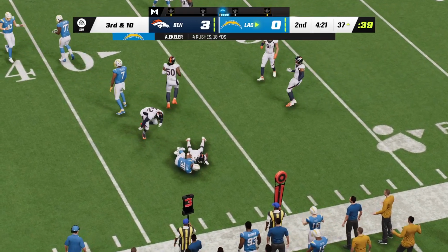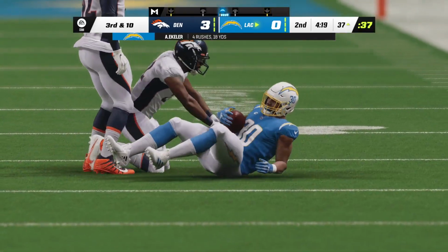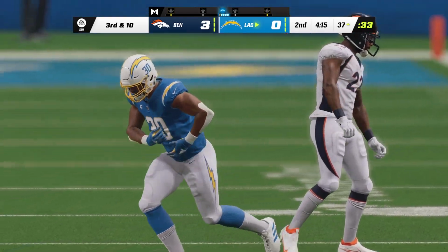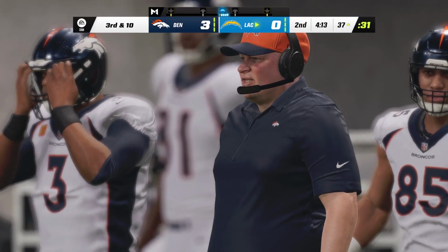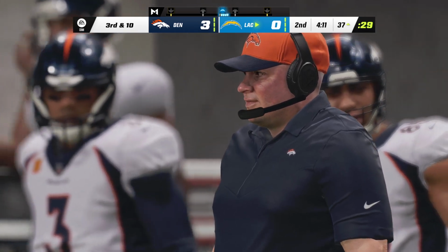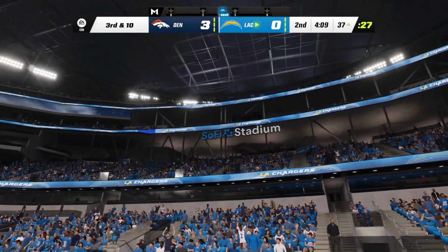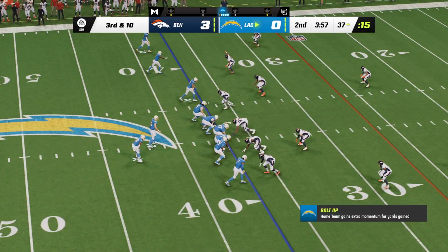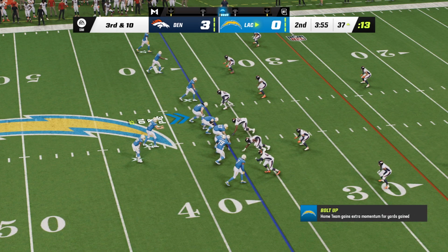And a short gain there down to the 37-yard line. Sometimes you're aligned perfectly and the play comes to you, and sometimes you've got to cover some ground to make the play, as we just saw there. We saw a great example of perseverance right there on that play. Got to be careful. They might want to throw one over his head as this game progresses.